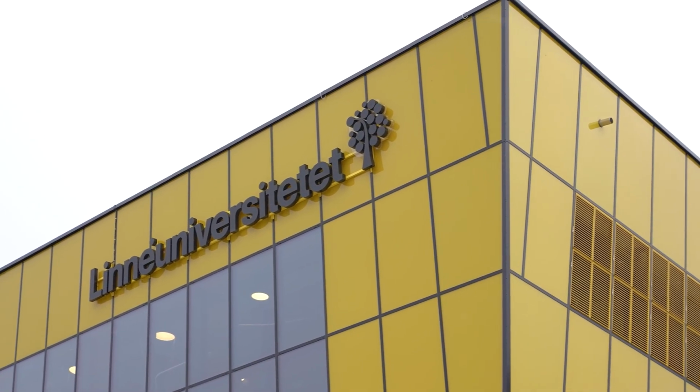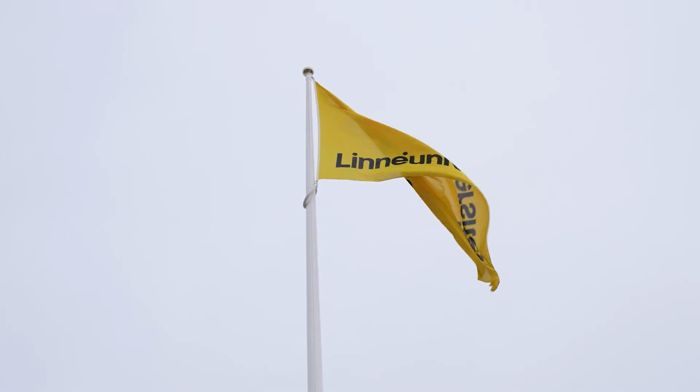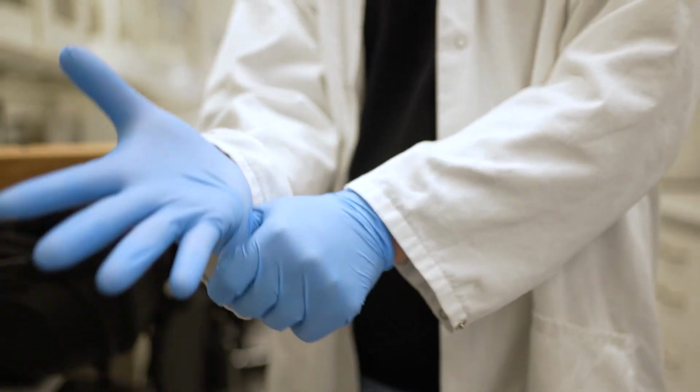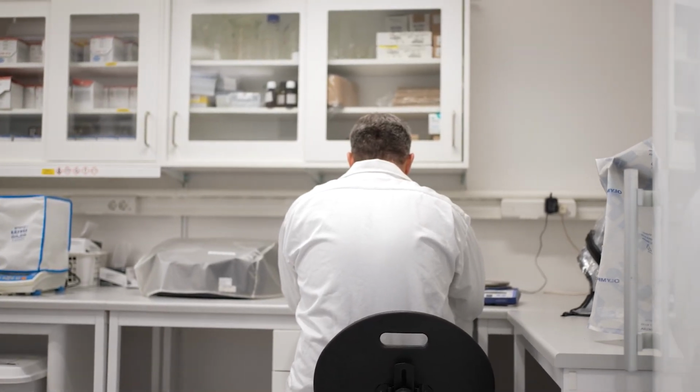I am a soil scientist, soil chemist, working at the Linnéuniversitetet Department of Biology and Environmental Science. And before that, I have been working at the Swedish University of Agricultural Science in Uppsala. Started working there in 2009. Worked mostly with water quality issues, and also did my PhD there, which was dealing with phosphorus speciation in agricultural soils.